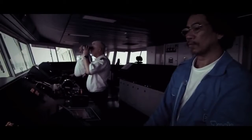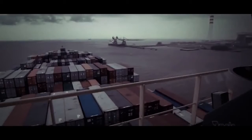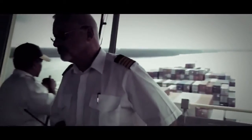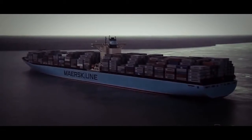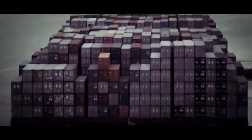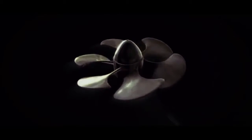Captain Sonicson has to be very cautious. We know what we are doing, but we are also aware of the risk. I'm just making sure that we are keeping ourselves in the middle of the fairway due to our restricted draft. Okay, second, tell me when the propeller is clear. Emma completes her turn, and the world's biggest propeller, 10 meters in diameter and weighing almost 130 tons, can now go to work.